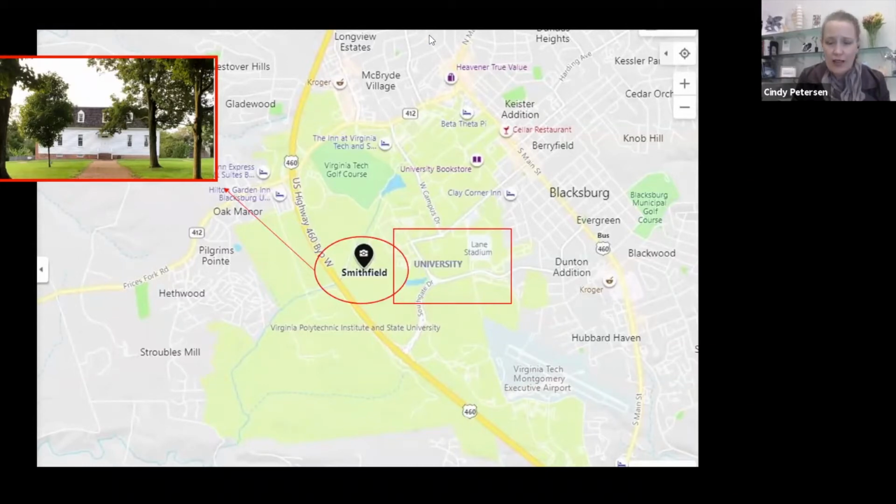And here we can see where Smithfield Plantation is located, and the image of the front. It's really very close to Roanoke, right, Ryan? So it's just a hop and a skip, really. Very close. If you haven't been, I encourage you to visit, and we'll talk about the hours at the end of this tour as well.